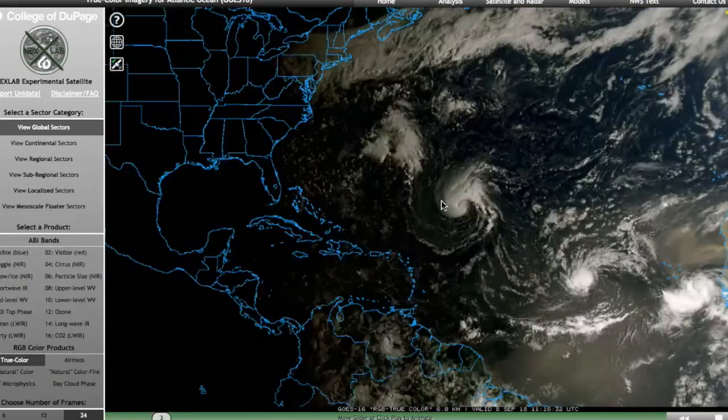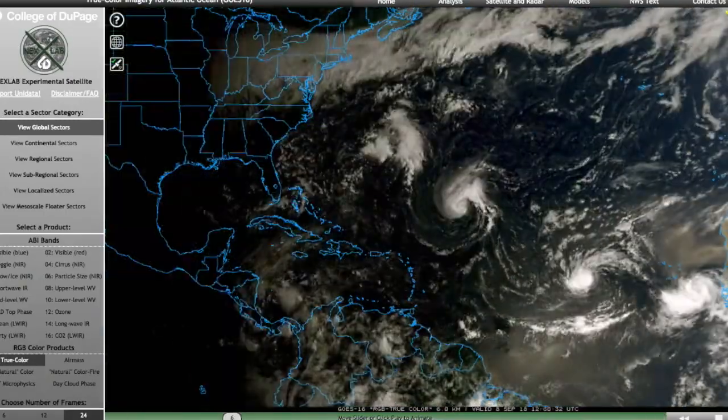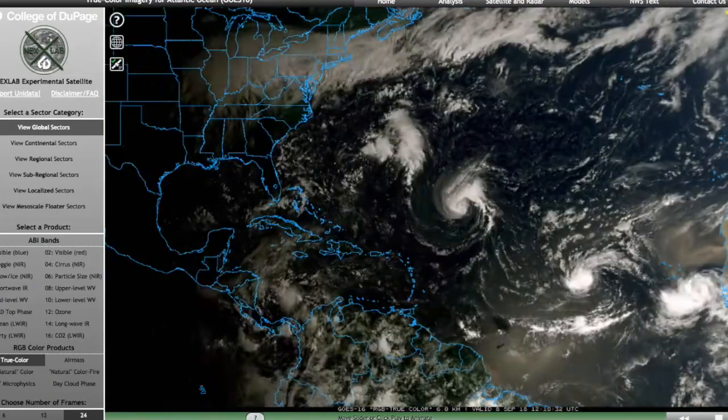All right, so that's it for the tropics today. Again, Florence here moving towards the west, towards the United States, and then there's two systems in the tropics, both going to move on out to the west, and potentially TD8 or TD9 potentially impacting the Caribbean.